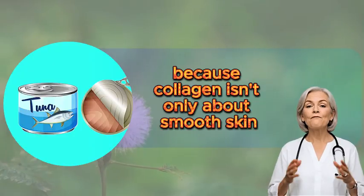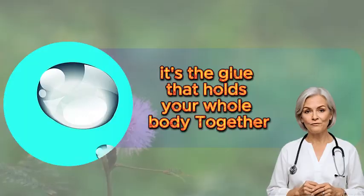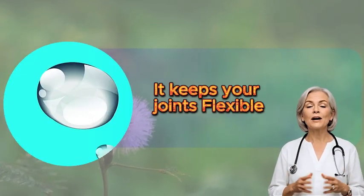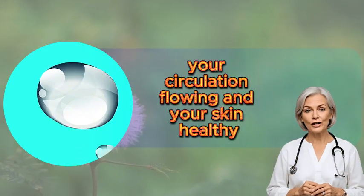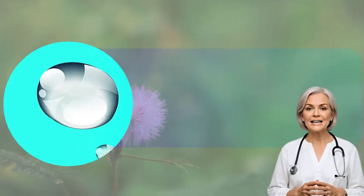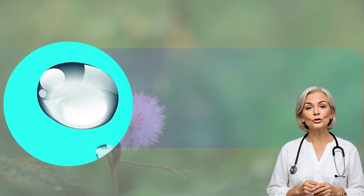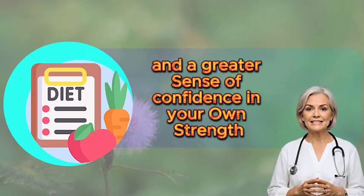Because collagen isn't only about smooth skin. It's the glue that holds your whole body together. It keeps your joints flexible, your bones strong, your circulation flowing, and your skin healthy. And when you feed your body the right nutrients, it rewards you with more energy, better mobility, and a greater sense of confidence in your own strength.